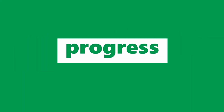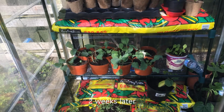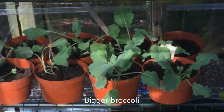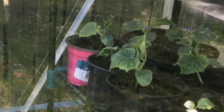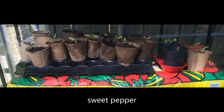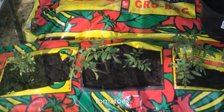Hello, it's 2 weeks since we last had a look at the plants and it's time to see what progress they've made. The courgettes are growing, the broccoli's growing, the lettuce is growing, the cucumbers are growing, the tomatoes are growing. They're looking a little bit like they're getting too hot. I'll just have to see what Google and my neighbour Jim have to say about that. And everything's looking quite good on the greenhouse side.